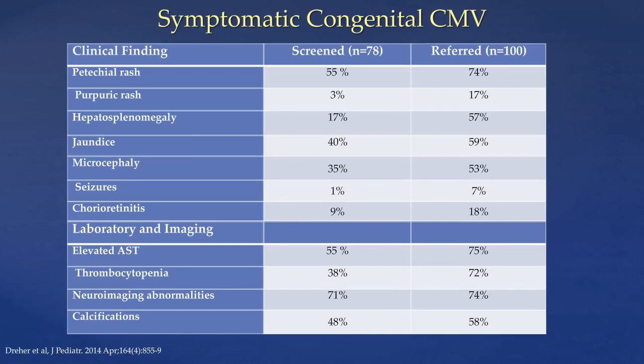And certainly all these infants had the classic symptoms we think of, but depending on how they were identified, the frequency of these symptoms was somewhat different. Infants who were referred tend to have more severe symptoms, but as you can see, the majority in both populations had petechial rash, over half. Approximately 40 to 50% had jaundice. Microcephaly was quite common, somewhere between 30 to 50%, and smaller percentages had seizures and chorioretinitis.